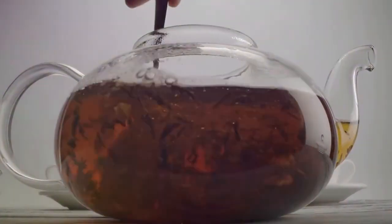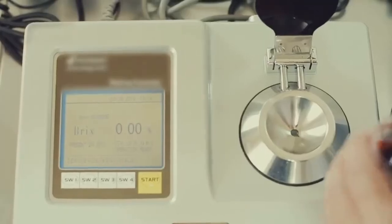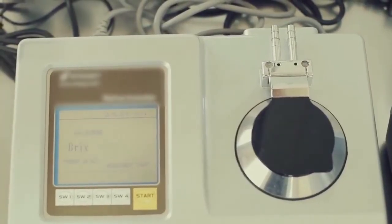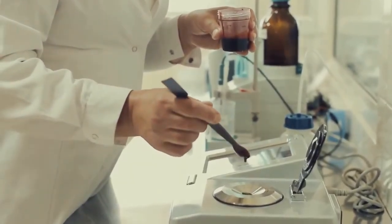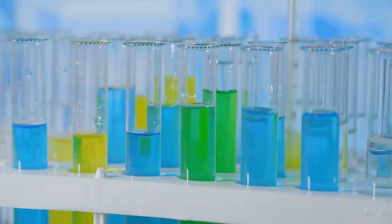This is because the tea leaves in the water absorb light, and the amount of light absorbed can tell us the concentration of the tea. It's the same with the spectrophotometer. By measuring the intensity of light before and after it passes through a solution, it can determine the concentration of the substance in the solution. It's like the spectrophotometer is tasting the solution with light, but it doesn't stop there.